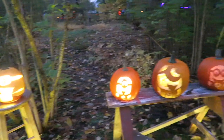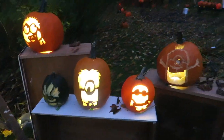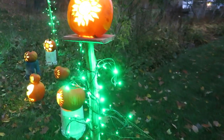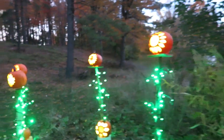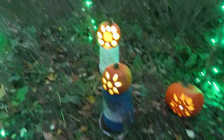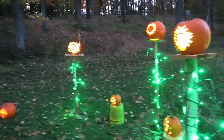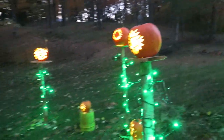Here's some minions. We saw ghosts and ghouls and now minions. The minions have taken over. Including the evil minion. Sunflowers. They could have a scarecrow. But they do have a scarecrow. Two of them. And a baby scarecrow that's being stabbed by a big bear.